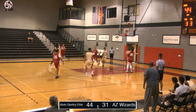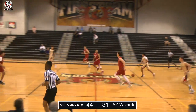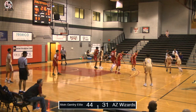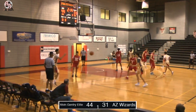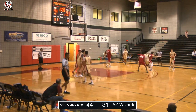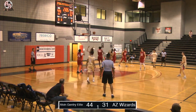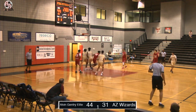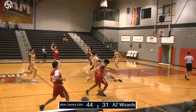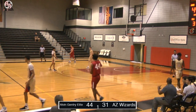Long 3 from Quinn, no good. Murphy the first to touch it, but it's picked up by Jaden Cons. Cons to Taylor, to Ward. Calling the play from the bench, it's Murphy. Taylor, outside, driving in, the lane. No good. Picked up by Tremaine Lee. Tremaine Lee now going left to right. Moving the ball around good, but he loses possession, and it'll go back to Alvin Gentry.